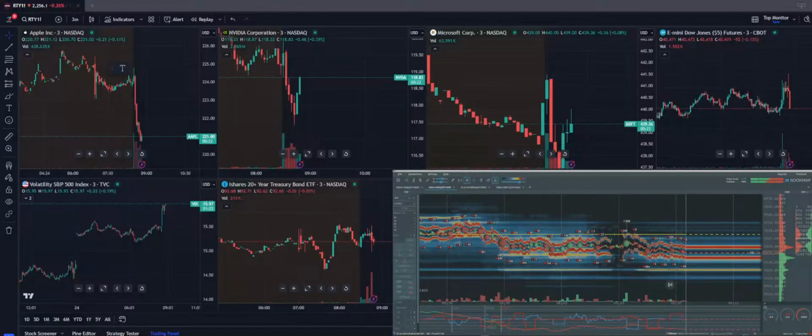I opened 100 547 puts on SPY for a 600% gain. Beautiful.